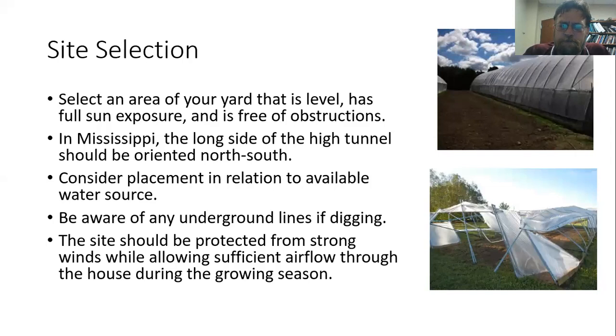So making sure that you're not in an area where you're going to have a real problem with wind. You're not putting it in an area where there's kind of a wind tunnel effect. You want to make sure that it's well built to ensure that you're not going to have problems with a high tunnel flying off. And you do want to be conscious that if you are going into a time when you're possibly going to have a high wind event, and I think specifically living down here on the coast, if you know a hurricane is coming or something like that, oftentimes the plastic is removed from the high tunnel in order to prevent the kind of wind damage that you see down there in the bottom image.